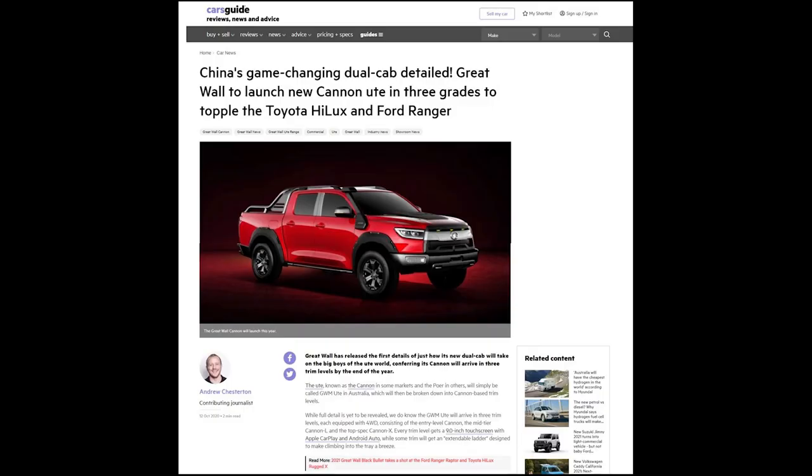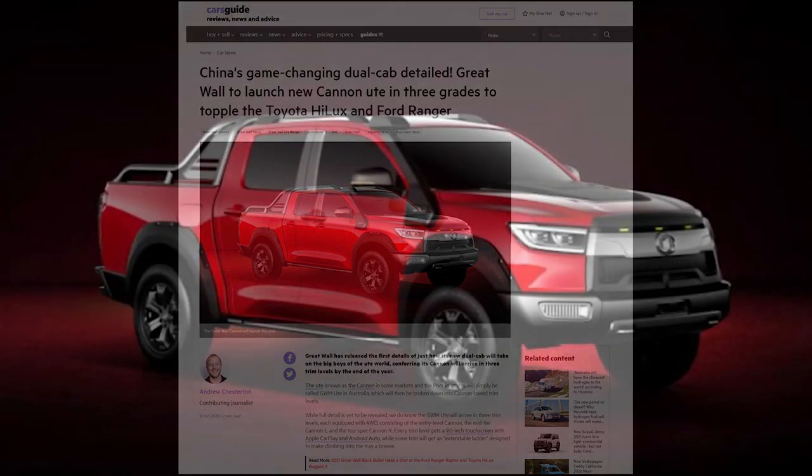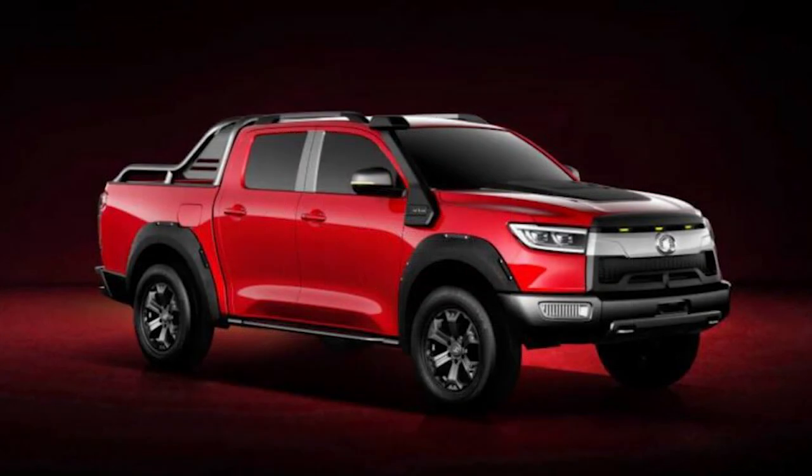Now, let's get on to the main topic of conversation for today, which is the much talked about Great Wall Cannon. We've run various stories on it coming, and our very own Chesto has written a news update on this vehicle. It's a dual cab ute, and he contends that it could be a game changer because of what it's offering and potentially how it's going to be priced. We know it's not going to be called Canon in this market. Chesto tells us that it's going to be called the GWM Ute.